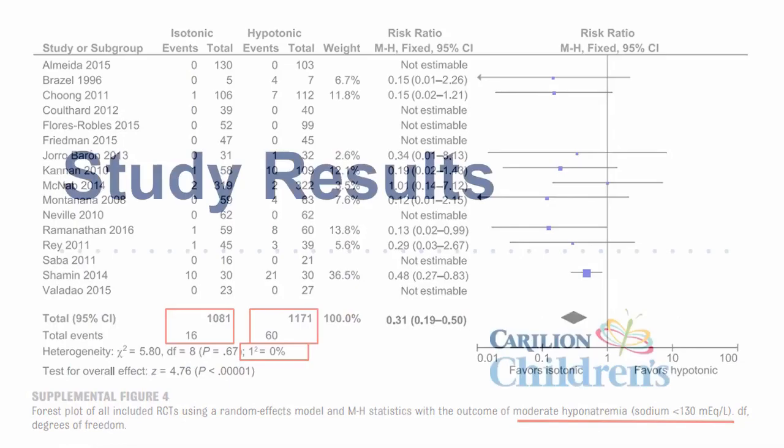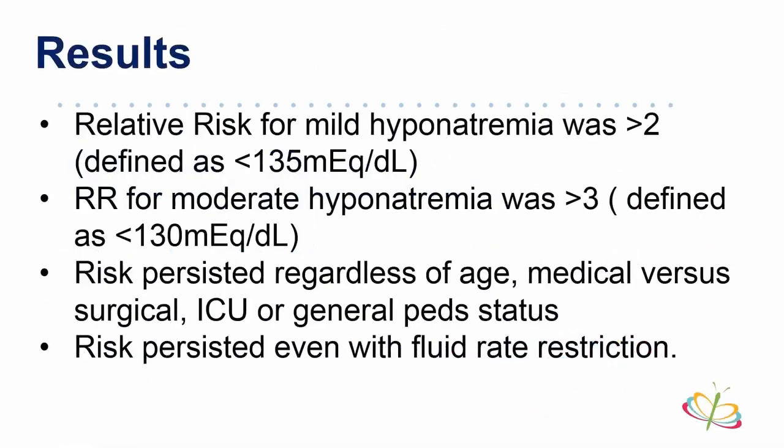All right, so now we'll get into basically what the results actually showed for their guidelines. Your relative risk of mild hyponatremia was 2 times the risk compared to isotonic fluids. And for moderate hyponatremia, again, being less than 130, was 3 times the risk. So your risk persisted regardless of age. If you were medical versus surgical, if you were ICU or general peds, that risk still stayed there.